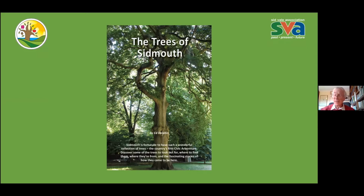Ed Dolphin is known to many of you. He retired as a school teacher in 2007 and moved to Sidmouth in 2013. He soon became very involved with the Sidmouth Arboretum, and last year he and John Ball started regular Friday tree walks, starting and finishing at the museum.